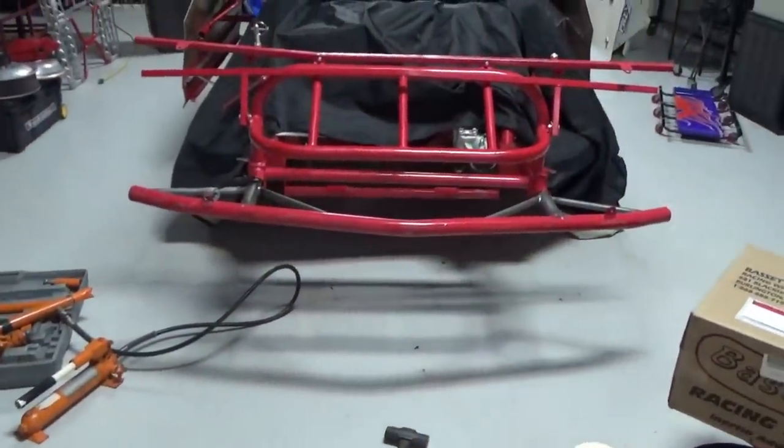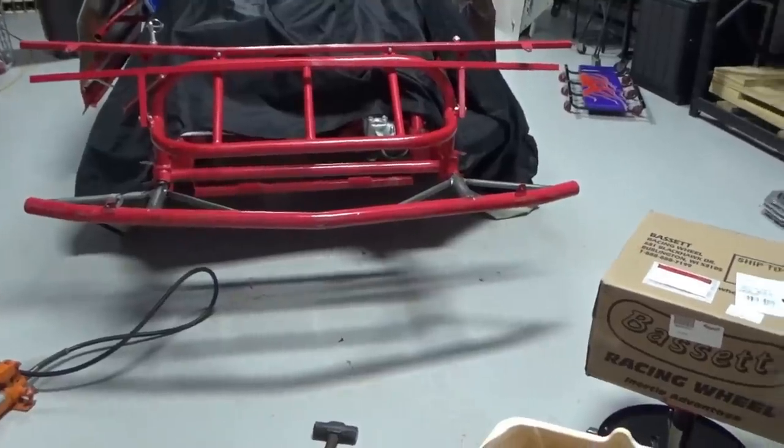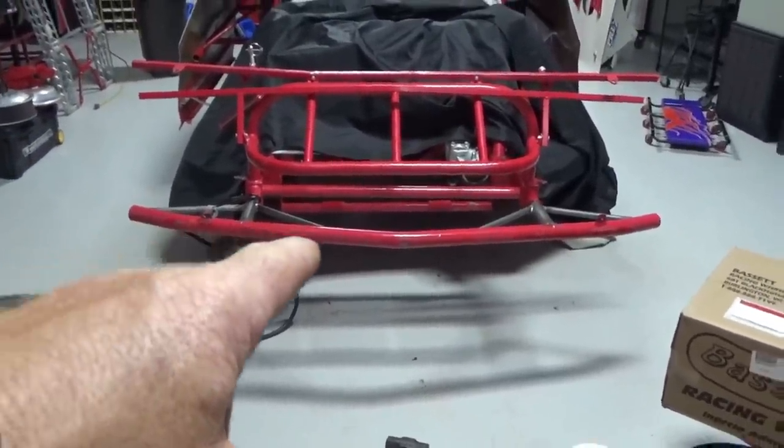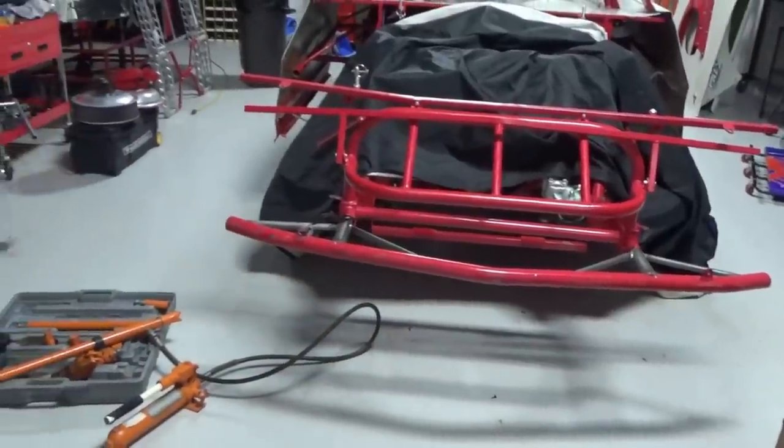This is just about to come back together. I ain't sure if we ain't just a little bit long on that bottom. We'll have to lay the nose up there and see first. All right, y'all, got the bumper back on and it's pretty straight. May have to do just a little bit more pushing.